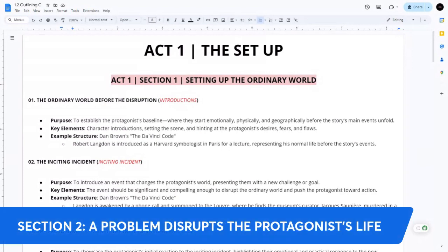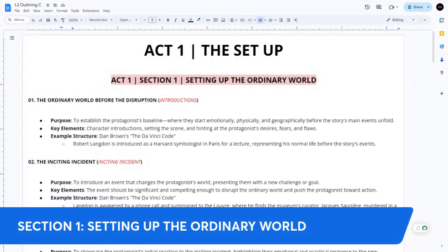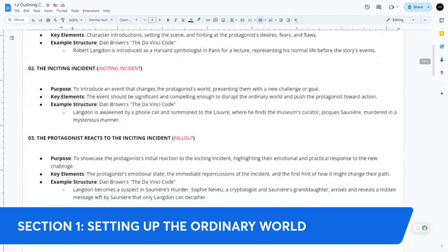All right, let's look at the second thing, which is the inciting incident. The purpose of this is to introduce an event that changes the protagonist's world, presents them with a new challenge or goal. Now, the key element here is that the event should be significant and compelling enough to disrupt the ordinary world and push the protagonist toward action. Now, the example here brings us back to The Da Vinci Code. And what do we notice?